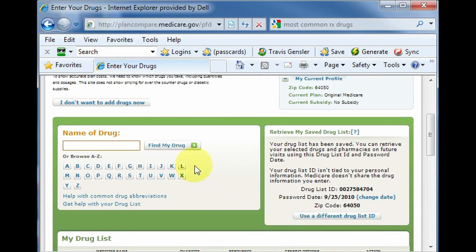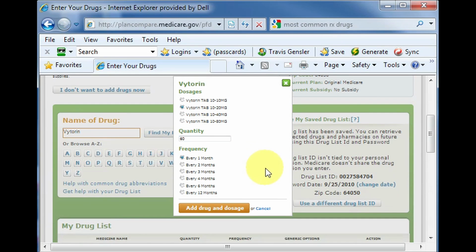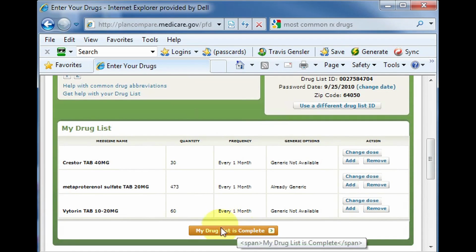But we'll scroll back up here, and we'll type in one more. Let's see, we'll go with the Vytorin just so you can see one more sample here. So once we select that prescription, another box pops up here. I'm just going to, for example, change the quantity so you can see down the road what that does if you do have a prescription. Not that that's recommended with this drug or anything. This is all sample, so please use your own information and be as accurate as you can. But we have 3 sampled drugs here.